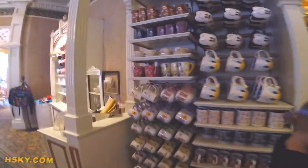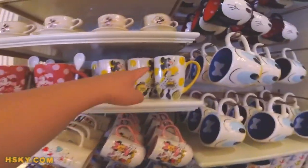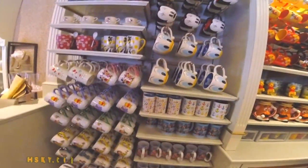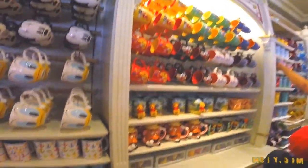Oh my god, look at Ariel. Oh yes, more cups. This is a different cartoon style. See, that's a traditional Minnie. This is the cartoon fashion Minnie. Oh, this is a lot of stuff to choose from. Snow White.